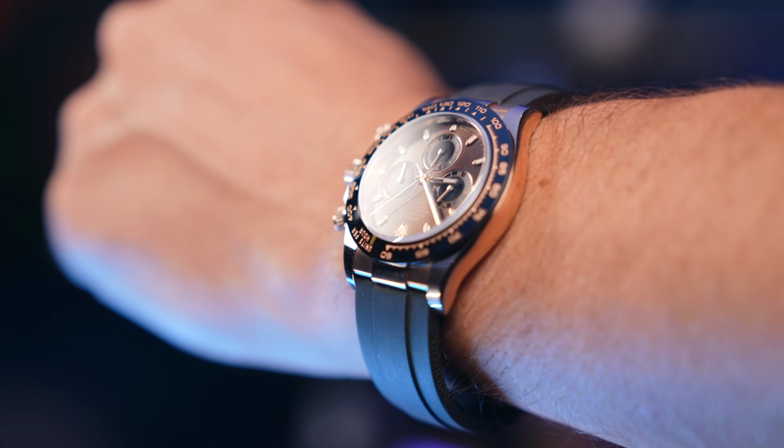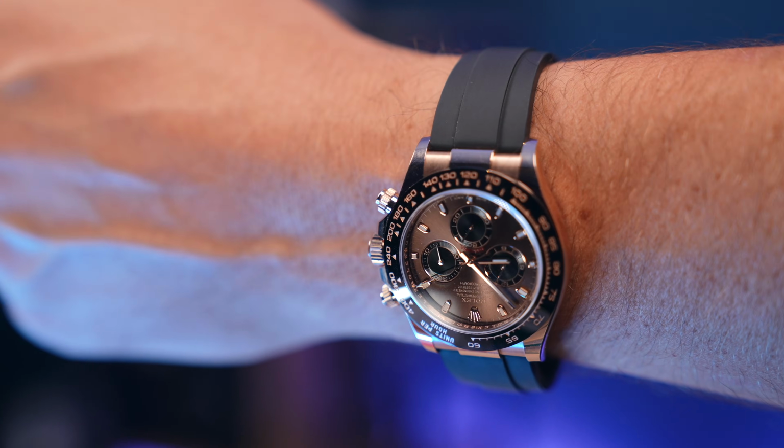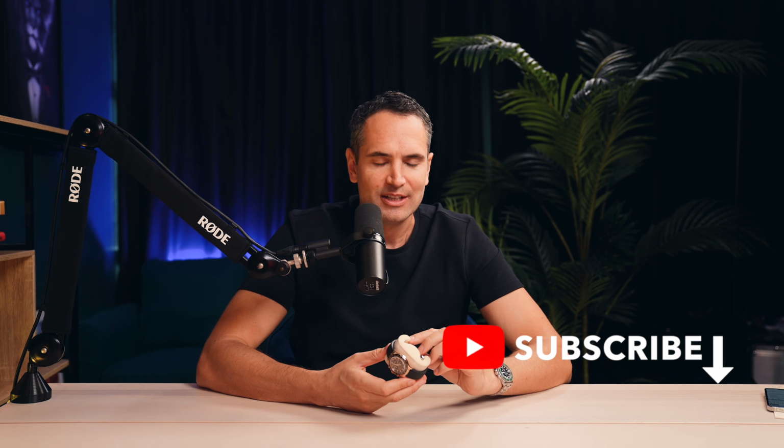Today we're looking at the Rolex Daytona, 2 years on the wrist. What are my thoughts and do I like it? Let's get into it. So I've had this watch for 2 years and I've thoroughly enjoyed wearing it, but I want to share with you my experiences with the watch, let you know what I like and don't like, and is it one that you should buy.